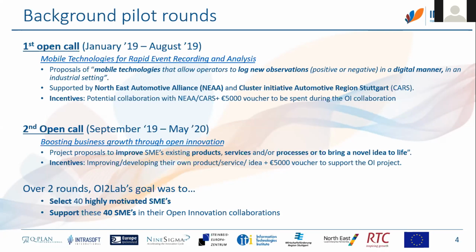The second call, between September 2019 and May 2020, was a much wider call. Rather than focusing on a particular sector of technology, we opened it up to applications from all SMEs who had an idea that they wanted to further develop and needed additional support to be able to do so. So those project proposals were to improve either existing products, services or processes, or, as it says there, to bring a new idea to life. Again, following the same model as the first round, we used an incentive of a €5,000 voucher to purchase support, technological know-how or assistance from another party.